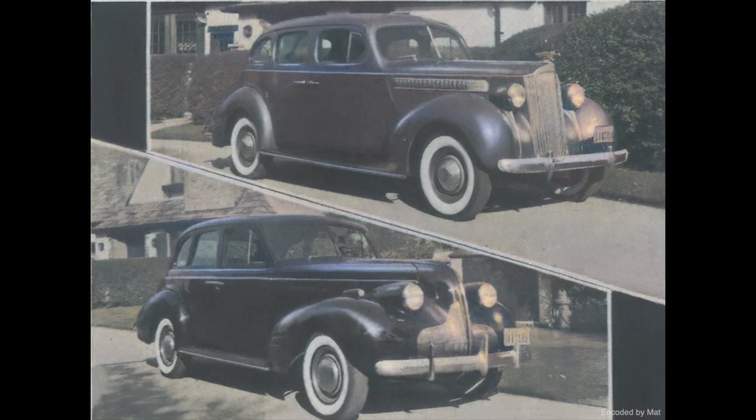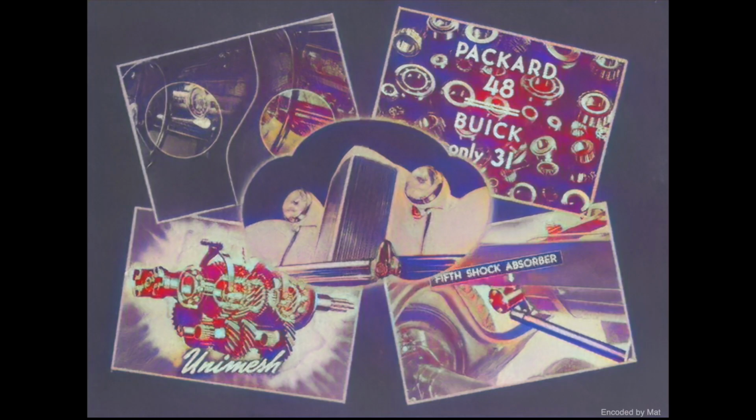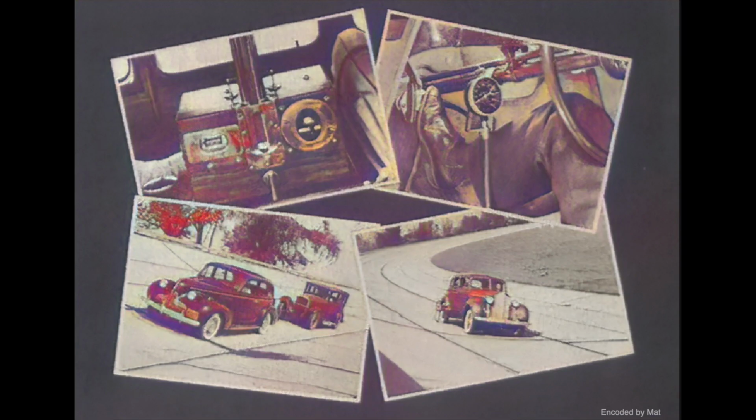Both the Packard 6 and the Buick 40 are good cars. Let's follow these two cars into the Packard Proving Ground. The man who is going to spend his money has a right to know what they are. Here, these two cars will be put through exactly the same tests in order to determine, as accurately as scientific instruments can guarantee, the fundamental differences between them.